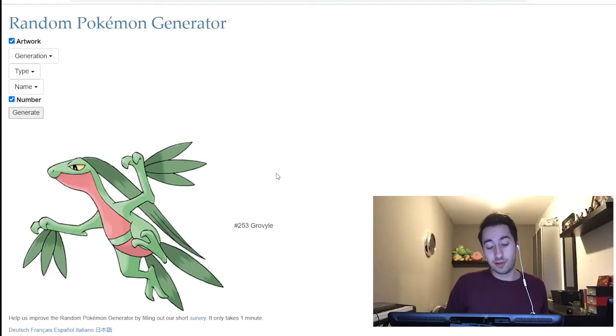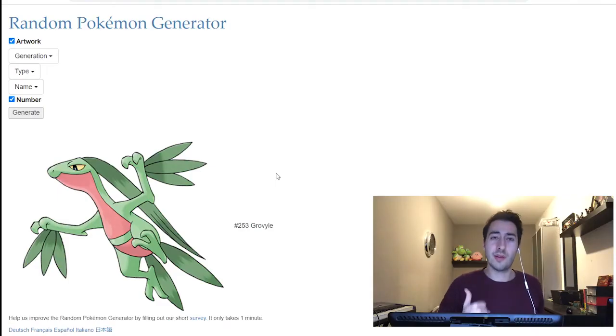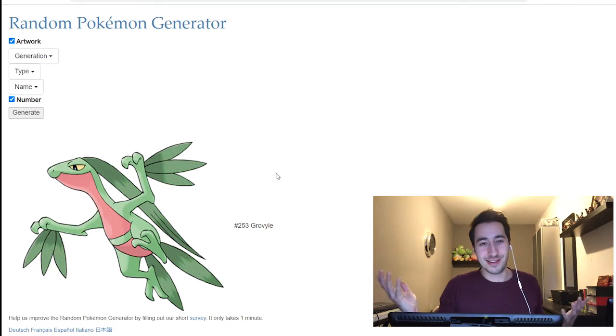Grovyle. Flying lizard or a flying frog? That is the question. I believe it's an evolution from a frog kind of Pokemon that I've seen before. Once again, I'm just showcasing my lack of knowledge of the Pokemon that are out there. I've seen this one before, definitely.